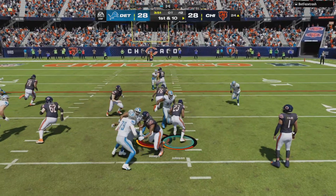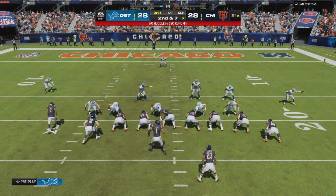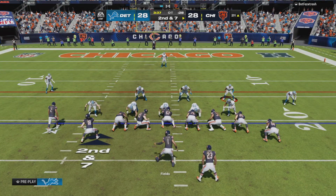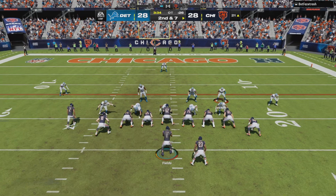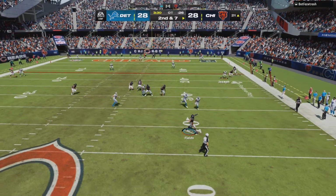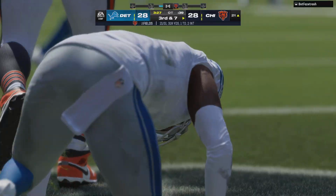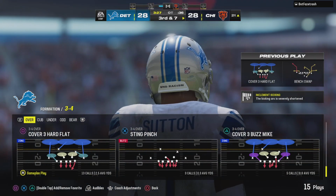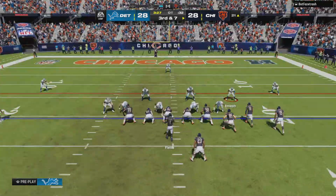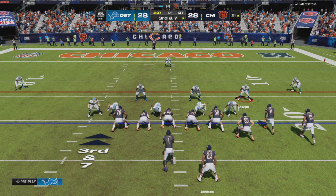Running from the gun, Johnson. And not a whole lot of room to operate there on the first down run. He gets maybe three. And they're going to speed things up here. Here's Fields now on second down. Flushed out right. And that one gets away wide, incomplete. Nearly an interception in the end zone. Probably should have been. Third down coming up. So 7 yards from the first down here as they come up to the line of scrimmage.